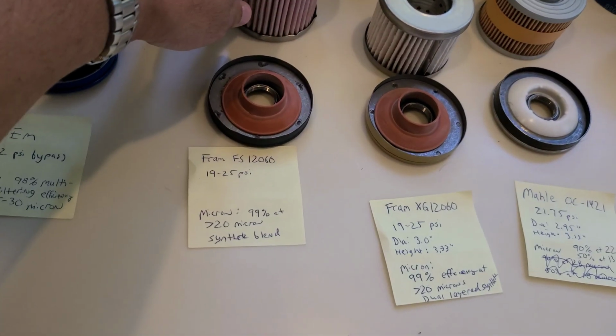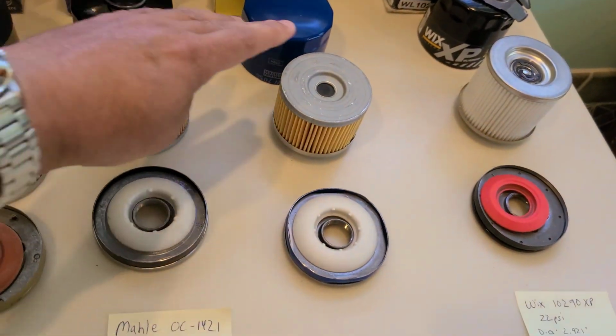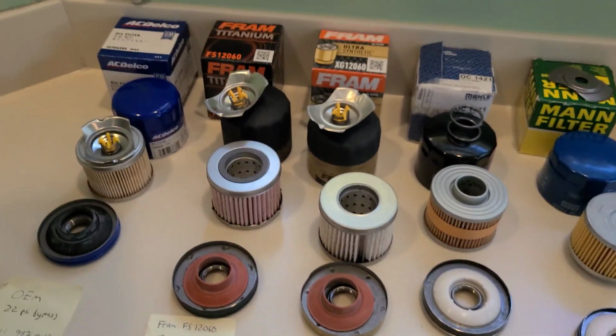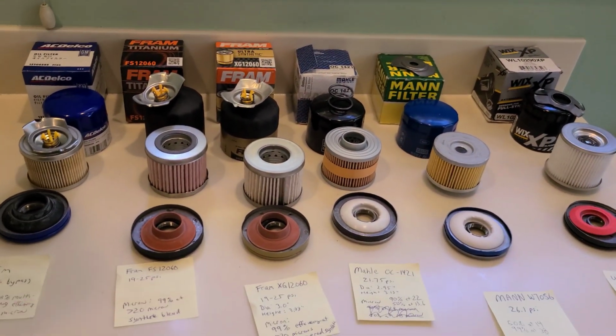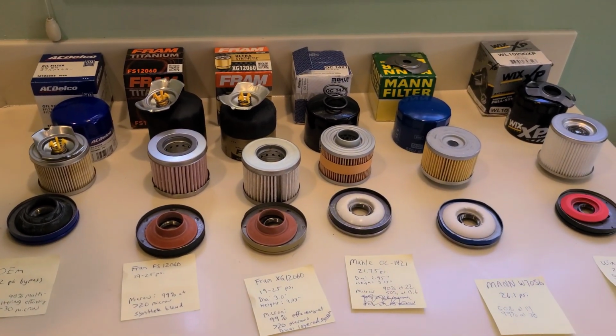Here we have the synthetic blend. Here we have full synthetic, full synthetic. These are probably cellulose. They could possibly have some synthetic material in them as well. But all of these filters are also rated at least 10,000 mile oil changes. Most of them are rated at 20,000 mile oil changes and above. So any of these might be great options for you.